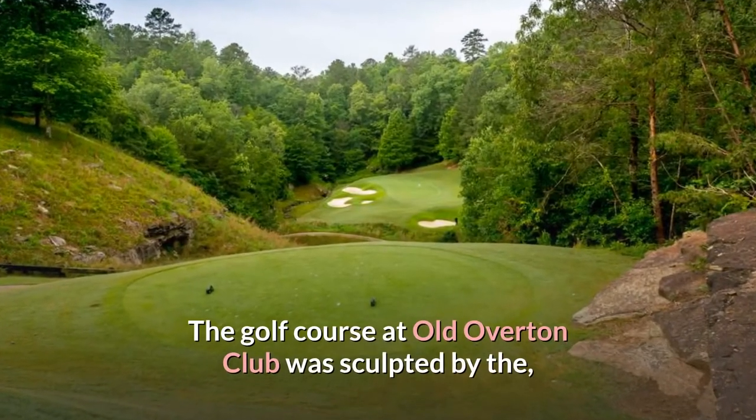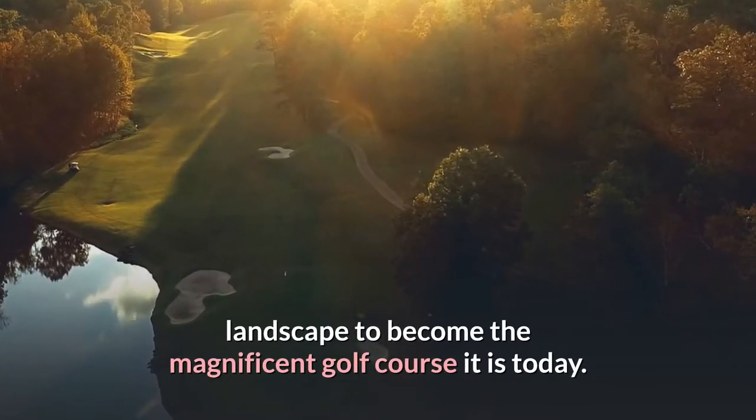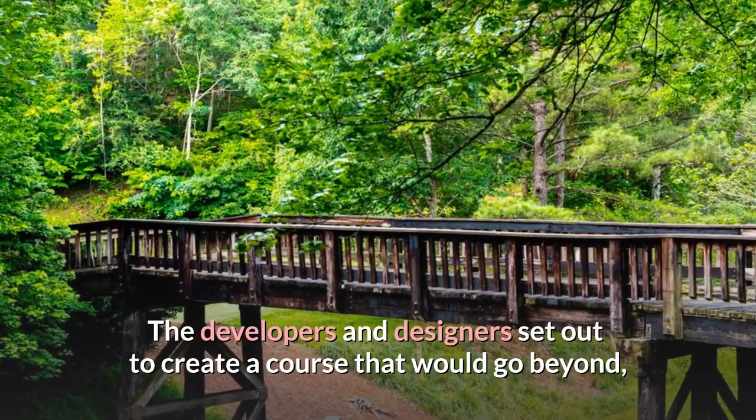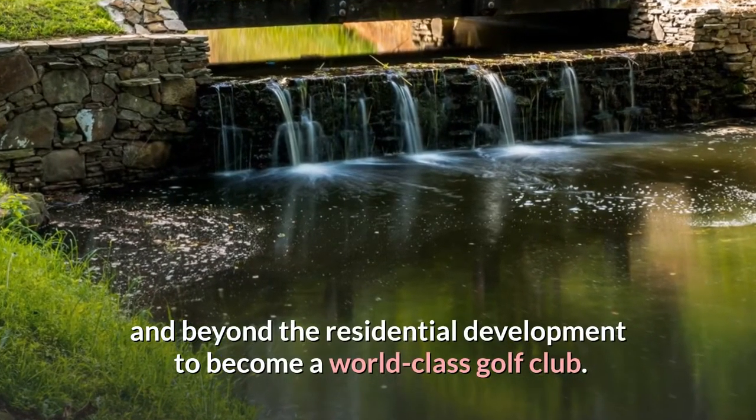The golf course at Old Overton Club was sculpted by the landscape to become the magnificent golf course it is today. The developers and designers set out to create a course that would go beyond the residential development to become a world-class golf club.